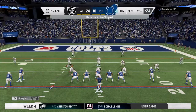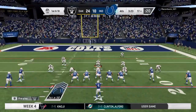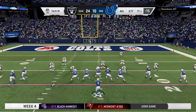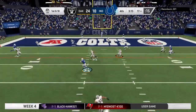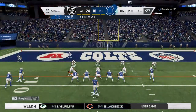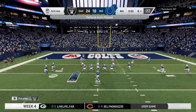So forget about any talk of possible safeties. Here's first and 10 clear on the other side of the field. Inside the red zone here. They'll look to throw. And now he'll tuck it and run. And able to break one tackle, but then quickly brought down for a nice little gain. He'll get 10 there all on his own, but it'll be second down.